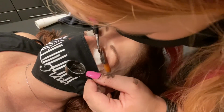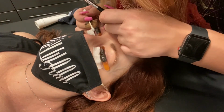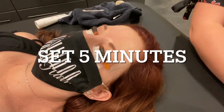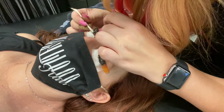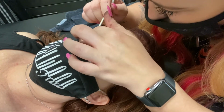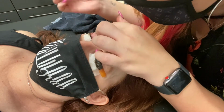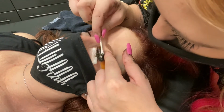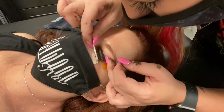Make sure to let that lash tint set for a full 5 minutes to get the full coverage and desired color. Same motion as we did removing, you're going to go through with a Q-tip to remove the excess and then go back through with a damp Q-tip to remove any more of the extra color itself. Now, when you're removing the rods themselves, what you want to do is the Q-tip and the water is going to help release the lashes from the lash rod.